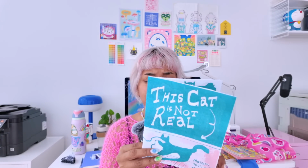Then I got this risograph zine. I just loved it because it reminded me so much of Kuni. He's not very cat-like. He's extraordinary and out of this world. Just so silly.